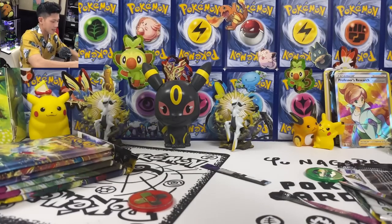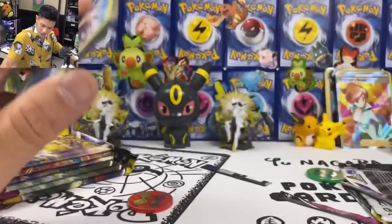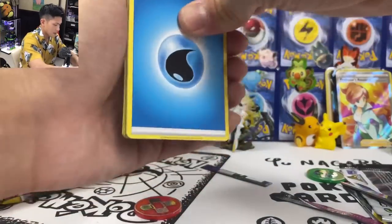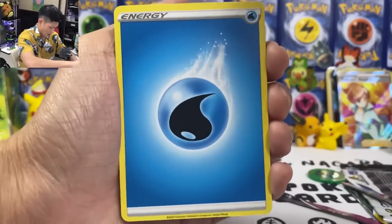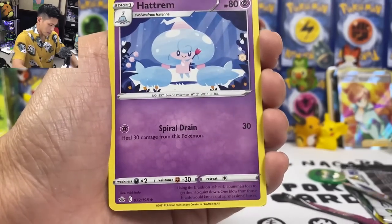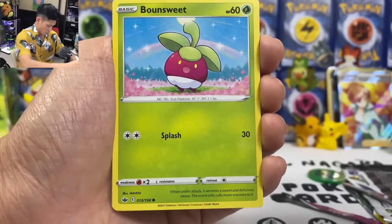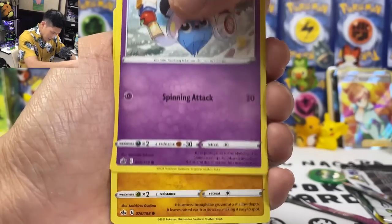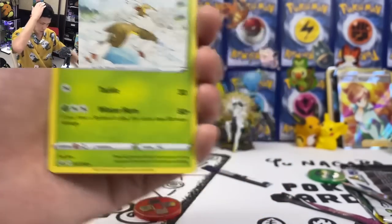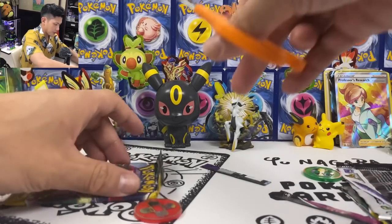Give me one slot. I need to pull one English slot. Ooh. Okay, these codes are not upside down. The codes from Chilling Reign. Okay. We got Water Energy, Doctor, Fog Crystal, Snorunt, Kubfu, Bandsweet, Inkay, Ducklett, Lucky Energy, and we got a non-holo card. Okay, that's fine.